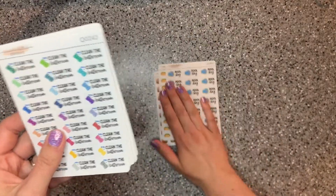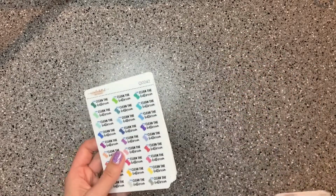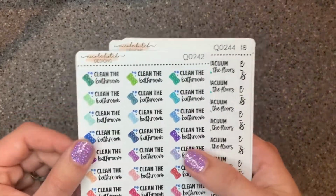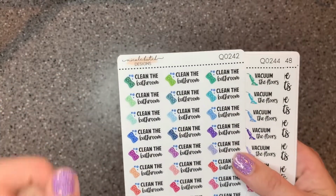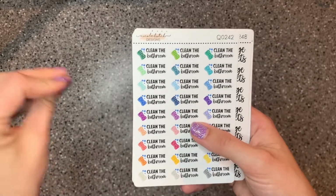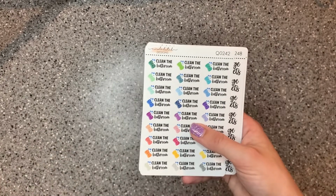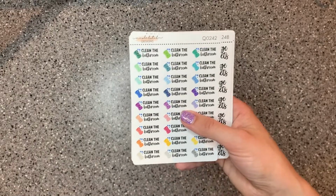I don't really have any plans to use these stickers just yet, unless of course we eat burgers or pizza this week. But these cleaning stickers are what I'm going to be using. So I think I mentioned in my last video that I had these and I was waiting on them to come in. But these I ordered, the different cleaning tasks for the Clean Mama routine, for the daily tasks or the tasks that you do once a week on certain days of the week.